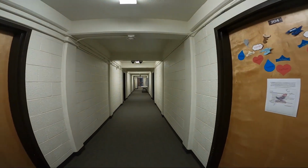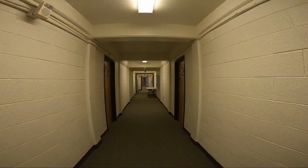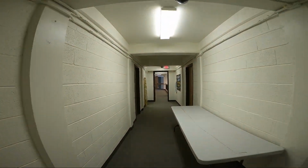This is our 2nd floor. These are all 4-person rooms. And we'll take you into a 4-person room as an example. But it's 4 girls to a room, and they all share a single bathroom.